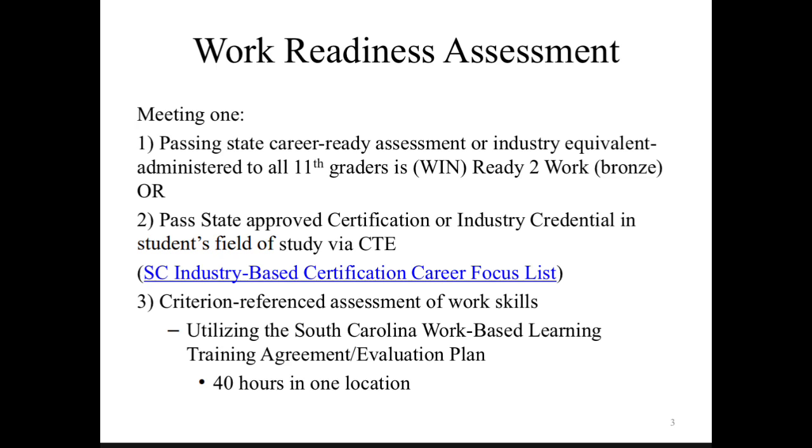Current Career Ready Assessment administered to all 11th graders is the Ready to Work. The student must obtain a bronze or better. The student can also participate in the industry equivalent, such as the Work Keys, and earn a bronze or better. The South Carolina Department of Education currently funds Ready to Work assessments. Any others would be funded by the district. Alternate career ready assessments for students with significant cognitive disabilities do not meet the work readiness criteria for the credential.